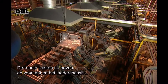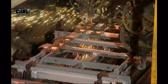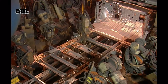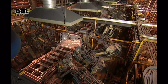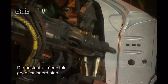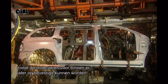Next, the robots descend upon the front end structure and the ladder assembly to weld them together. Elsewhere, the vehicle's body panel is being worked on. The entire panel is made of one piece of galvanized steel. The robots weld reinforcements onto the panel so that interior components can be attached at a later stage.